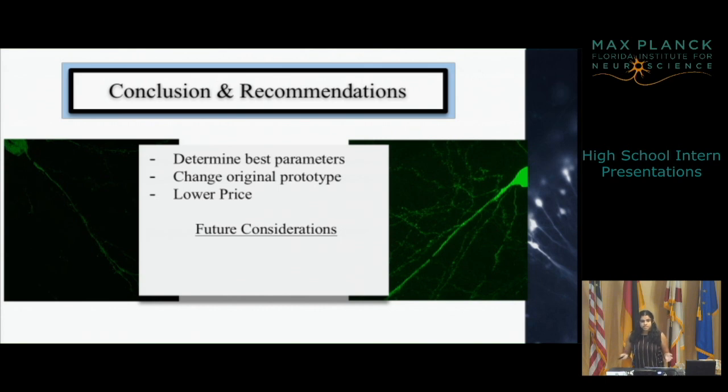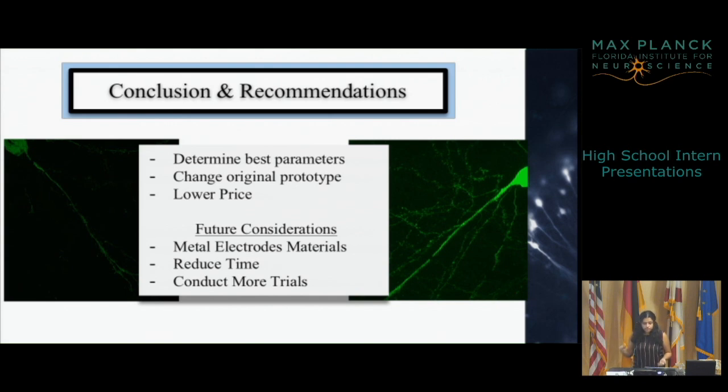As this project is still ongoing, there are future considerations that need to be taken in. One being the metals used to electroporate. Currently, we have tried aluminum and copper, but in the future, we want a higher quality metal to be sustainable and durable throughout. This method was very time consuming, so we are looking to reduce the time it takes to transfect these cells. And lastly, we do need to conduct more trials with more difficult DNA, as the Eesha lab does these experiments on, and that's just some things we need to keep on improving.